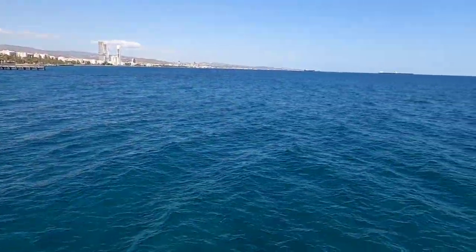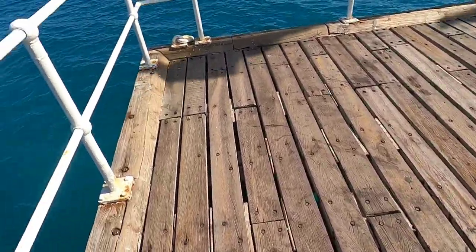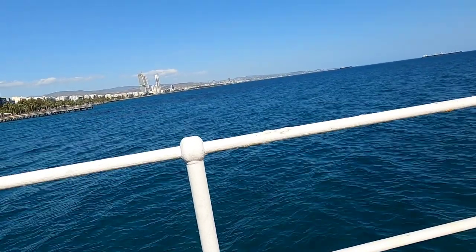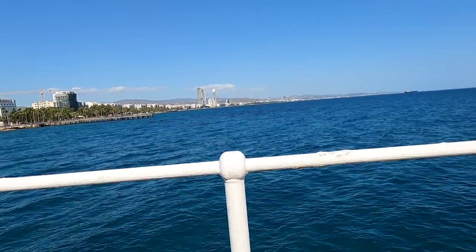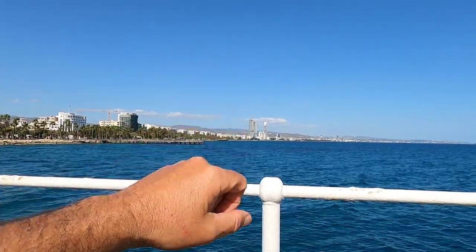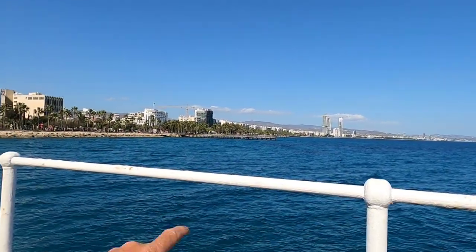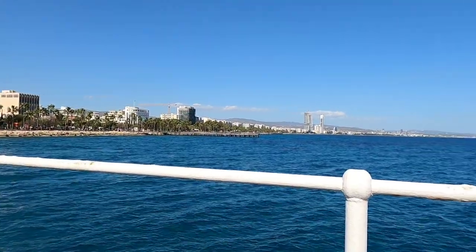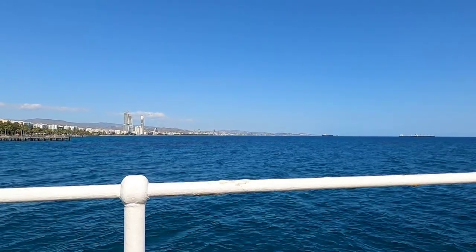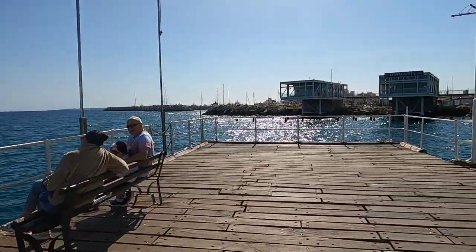Conveniently located bench, we'll try that. Let's just sit here for a nice breeze today. Oh, look at those new apartment blocks going up in a row down there. Some are finished. Luxury apartment blocks just down here as well. Yeah, I do believe that was the end of the pier.